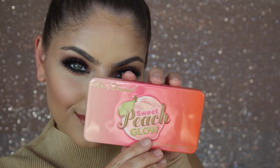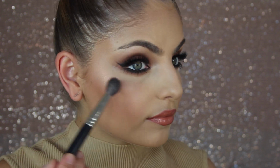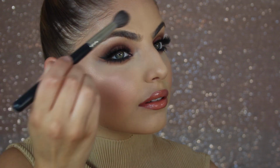And then for highlighter, I'm taking the Sweet Peach Glow palette and I'm taking the first highlight shade from that palette with an Inglot 4SS brush and applying this to the tops of my cheekbones and also my temples, and I am really packing this on. Like, I wanted to glow.